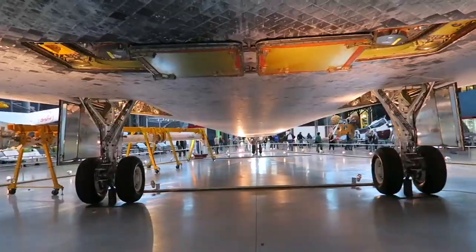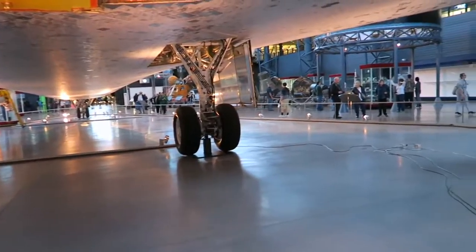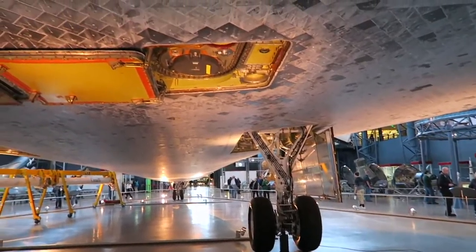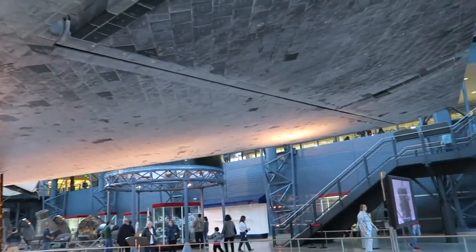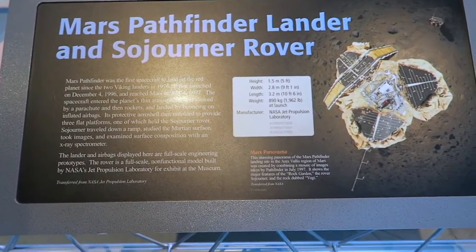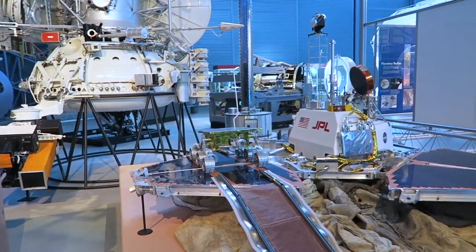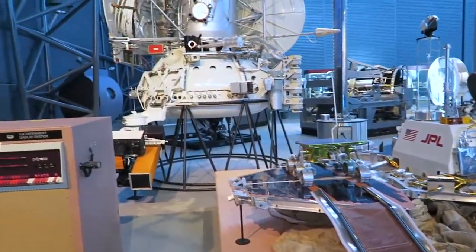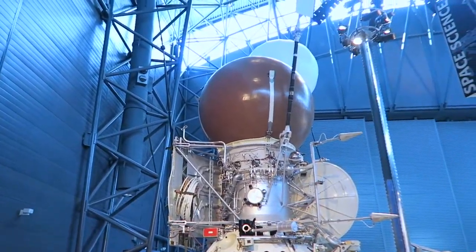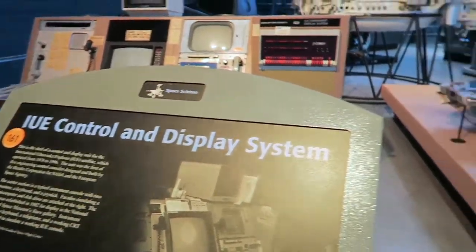Wow. Guy is really underneath the space shuttle right now. This is crazy. Wow. This is huge. Look at that tire on that thing. Pathfinder, lander, and Sojourner rover, which is awesome. Yo, is that the first satellite right there?